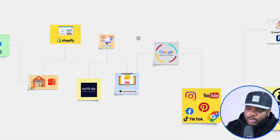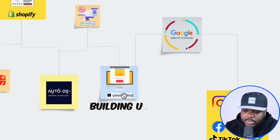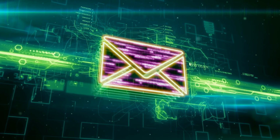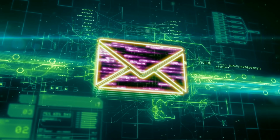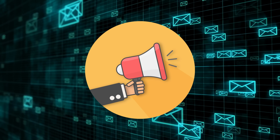But the next element of this blueprint is making sure that you understand the importance of building up an email list. Now, email marketing goes hand in hand with digital marketing because you need to make sure that you're building up an email list for whatever type of business that you're looking to build, because this is the only thing that you truly own. I've been building up email lists now for the past 7, 8, 9 years, I've got a couple different lists in various different niches, and the reason why it's so powerful is because you're going to be able to send emails out at any point of the day recommending whatever product that you want to sell.